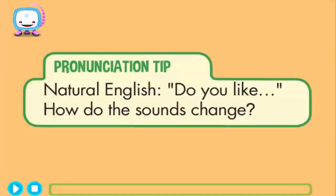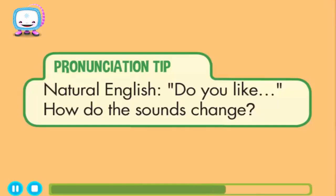Pronunciation tip. In natural English, "do you like" sounds like "do you like". Listen. Do you like monkeys? Now listen again and say. Do you like monkeys?